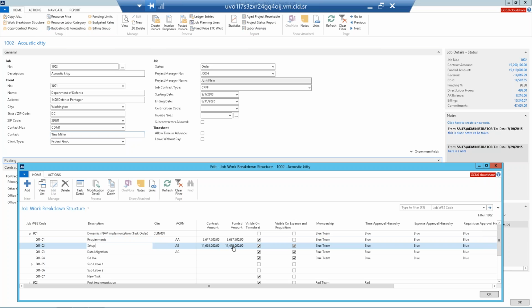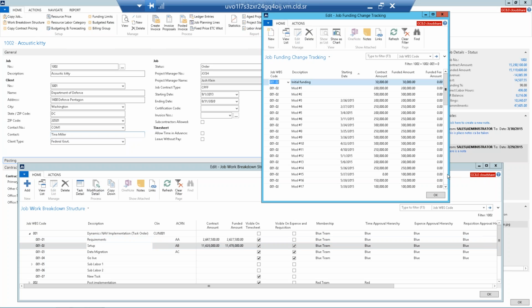And if you have incremental funding, so this $11 million of funded value is made up of multiple potential funding mods. So when I look at my list, you can see all the details of those mods. If I needed to enter a new one, I could just type in a little description of that mod. So we'll say mod number 46, and that mod came through today. What was the change in contract value, if there was one? So we'll say it was $150,000. And it was fully funded this time.